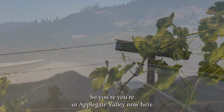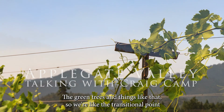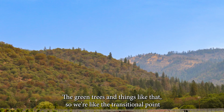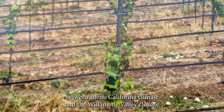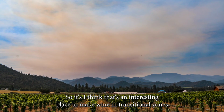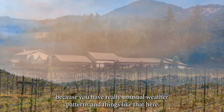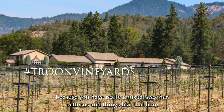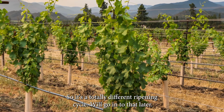So you're in Applegate Valley now. Green trees and things like that. We're the transitional point between that California climate and the Willamette Valley climate. I think that's an interesting place to make wine, because in transitional zones you have really unusual weather patterns. So it's a totally different ripening cycle. We'll go into that later.